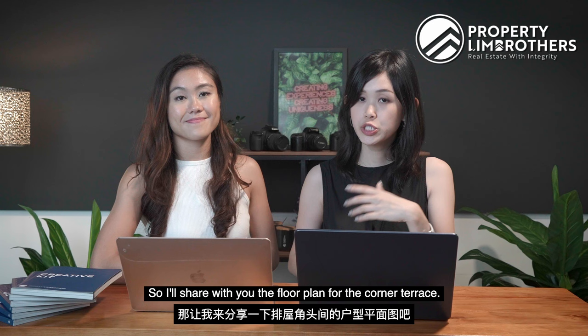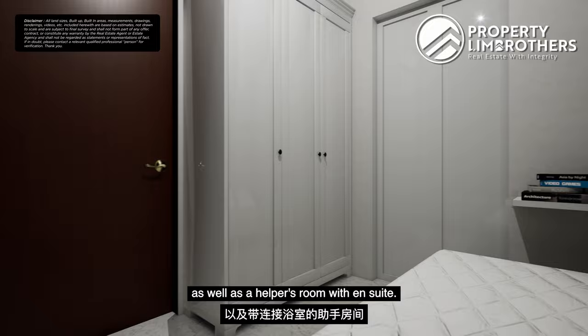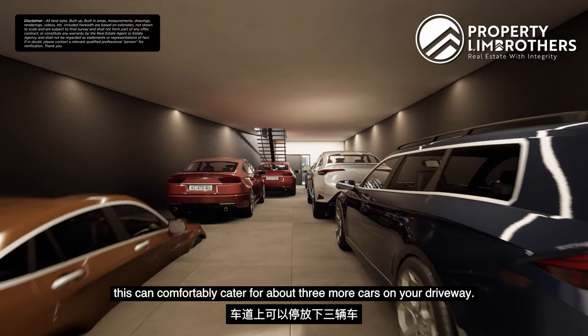So let's share with you the floor plan for the corner terrace, 23 Mount Rosie. Once you enter into your basement level, you would have your car garage, entrance foyer, bomb shelter, as well as a helper's room with ensuite. So while the parking is originally catered for 3 cars, due to your wide frontage, definitely you can have more family and friends parking on the driveway itself. So your plot width of 13 meters, this can comfortably cater for about 3 more cars on your driveway.